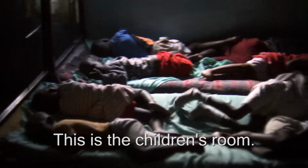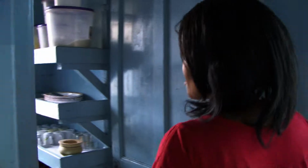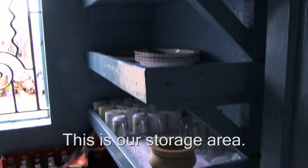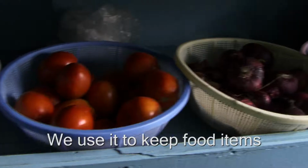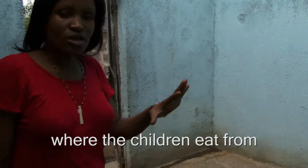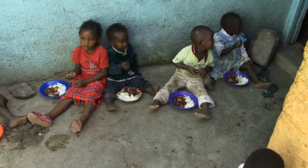This is the children's room. This is where all the children sleep. This is our storage area. We use it to keep food items and other personal effects. This is the balcony where the children eat from, especially lunch hours.